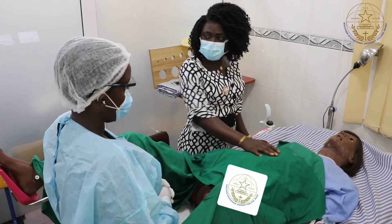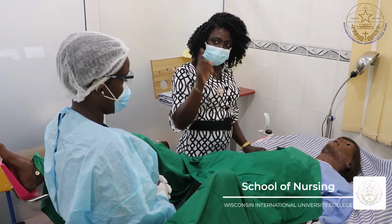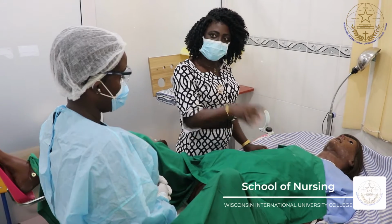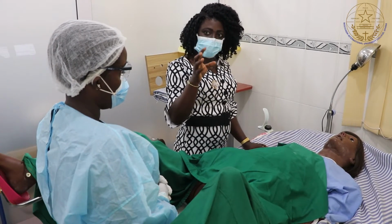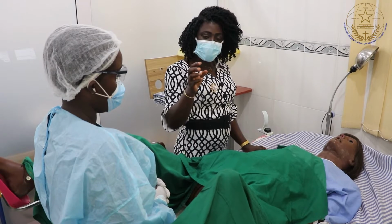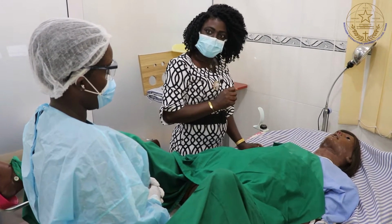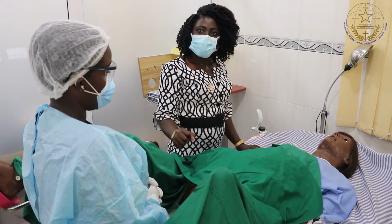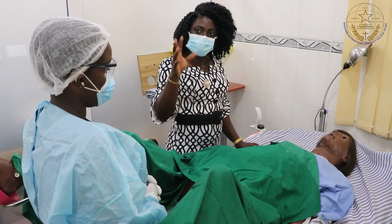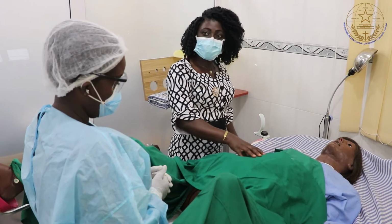a mannequin. And this mannequin is an advanced high fidelity mannequin. When we say a mannequin is high fidelity, it means that it mimics everything that a human has. So it has artificial lenses, as you can see, it's blinking its eyes. Yes, it can deliver a baby. It can respond to touch and talk, anything that a normal human being can demonstrate. This mannequin can. That's why it's called high fidelity.